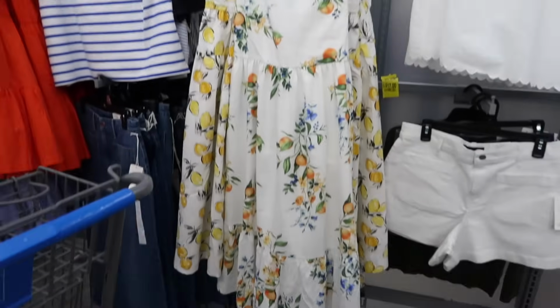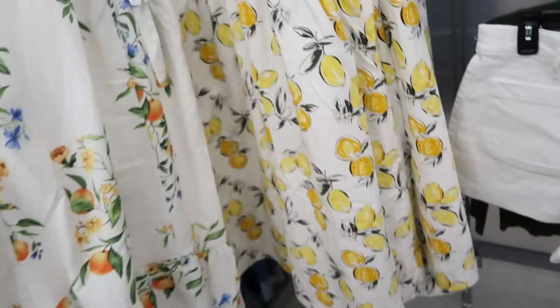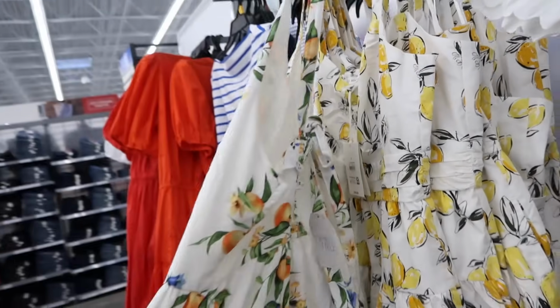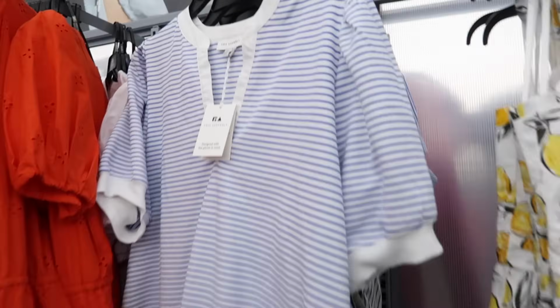New dress from Time and True. This one has the thicker strap, a little bit of a square neckline, the seam detail, dropped here. Oh, this is the crisscross back. We also saw this one in the black, and I also showed this one on a try-on haul, and they're $24.98.